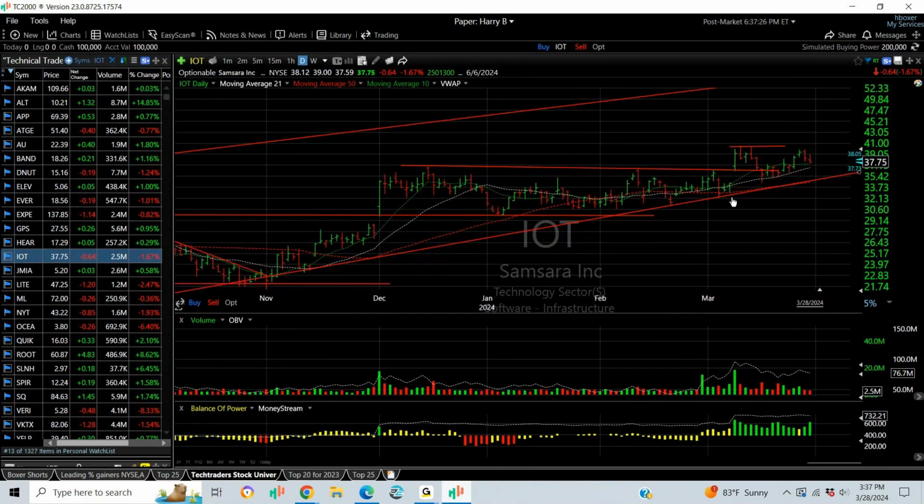IoT broke out of a big base pattern and then pulled back, filling that gap and moving right back up again. The move across 41 gets to be mid to high 40s and then low to mid 50s.